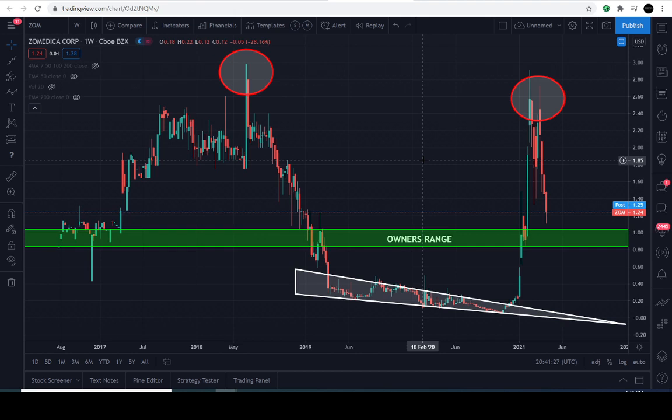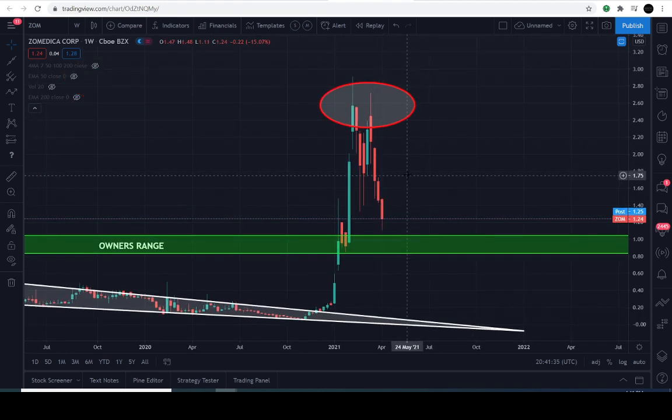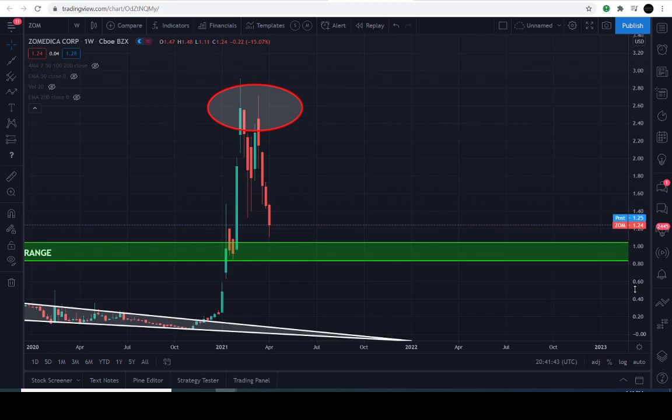So, I mean, we haven't covered Zomedica in some time, guys. When everyone's all hyped and chasing, we're like, look, we don't want to cover that stuff, because we'd rather focus on the plays that are potentially going to break out soon, right? And we're not just chasing the shiny star, so to speak. So that's the range, guys. You have it, 84 cents up to $1.05.